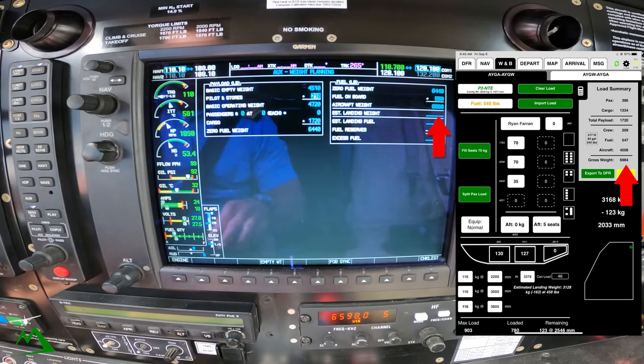Station's Guasa 1201. November Tango Echo is in the circuit, Guasa. Hornsby 6598, November Tango Echo in the circuit, Guasa. Report after landing. November Tango Echo, break to the Tango 4C, go ahead.